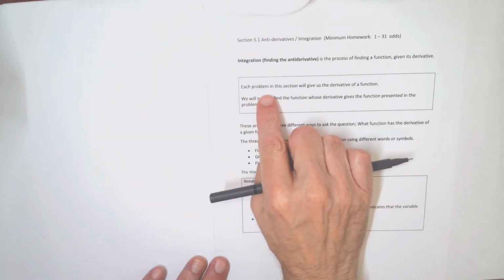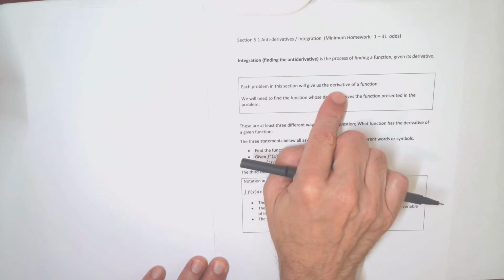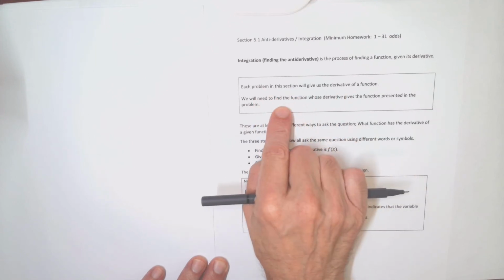Basically, for the first 4 chapters in Math 212, we do derivatives. And in chapter 5, we do backwards derivative. Essentially, what we're going to do in this section, each problem in this chapter is going to give us a derivative of a function, and we need to find the function who has that derivative. And that's not the easiest task in the world.